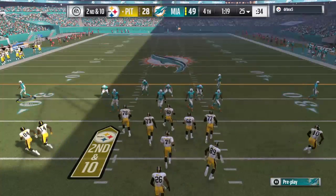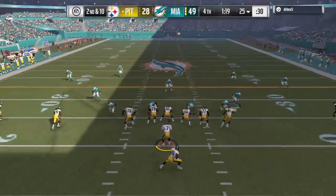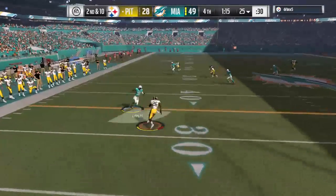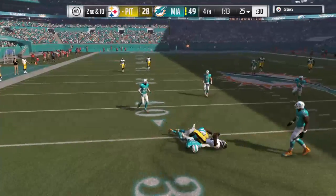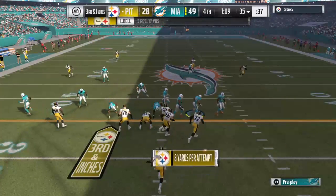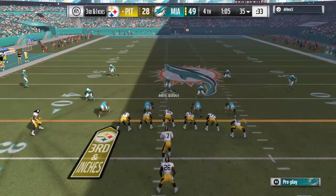2nd down now after the incompletion. The defensive line disperses a little bit here, maybe expecting a pass. Now it's Roethlisberger. Well, they went for the big play there, but that drop could really hurt their momentum. It'll be a pickup of 10 yards. And that'll bring up what looks to be a 3rd and inches. Can't be more than a half a foot.